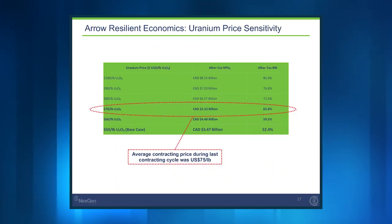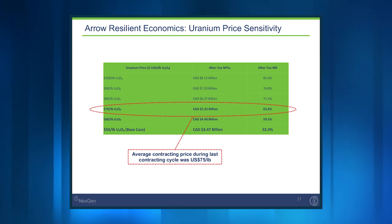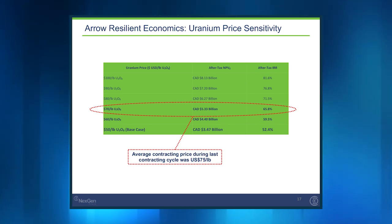But as we both know, the average contract price for uranium in the last cycle was $75. What happens to the economics then? At $75, we will elevate from the top 15 into the top 10, if not top five. And when we saw uranium go to that average contracting price last time, and we do have it in a table there showing the sensitivities of the project, the economic returns just go to another level. Yet the mine and the footprint stay the same, and the sovereign location all stay the same.